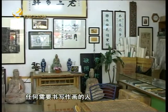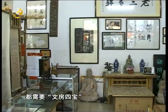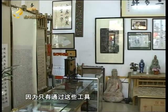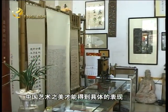People involved in traditional Chinese arts of painting and calligraphy must rely heavily on the 4 treasures, for it is only through these tools that the beauty of Chinese art receives concrete expression.